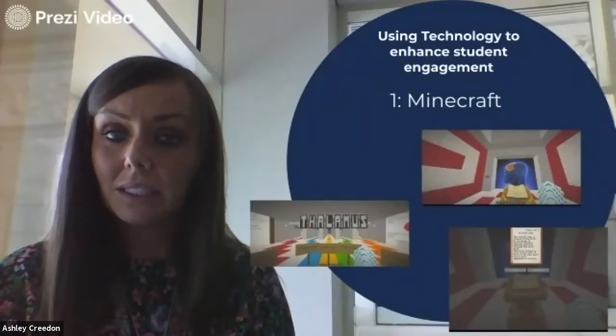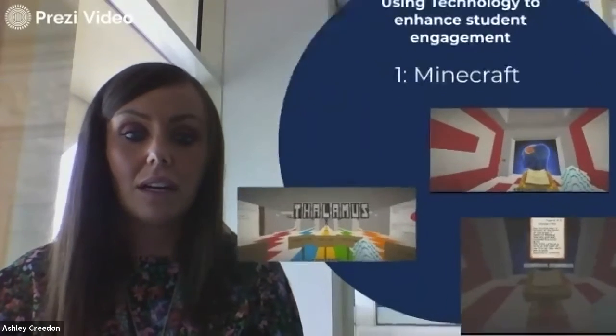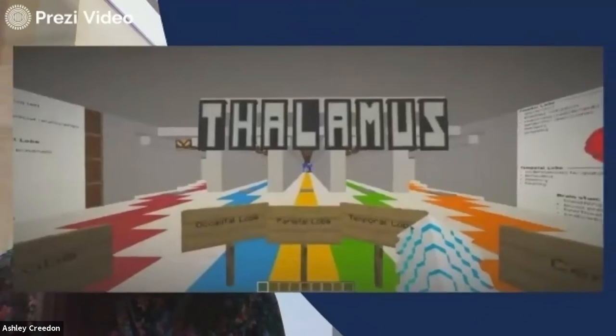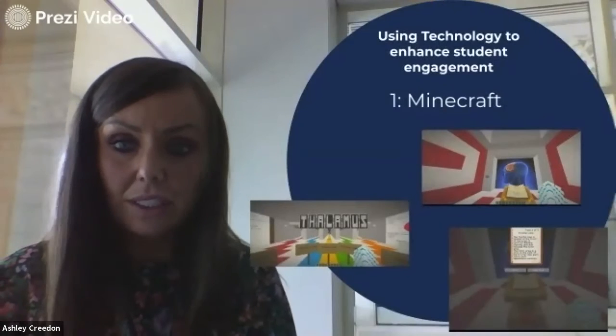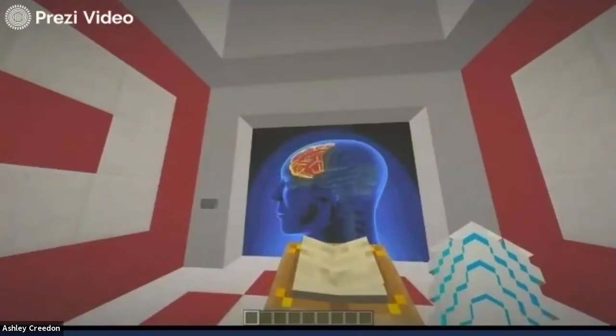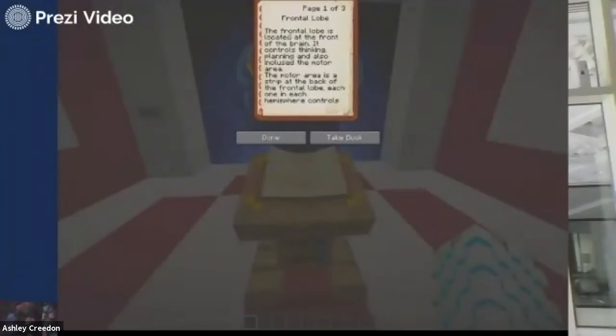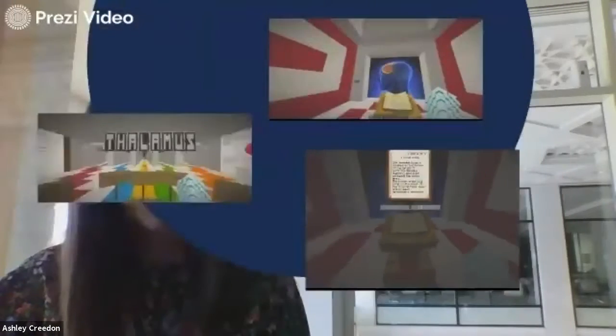Basically, he built the brain in Minecraft, as you can see here. The different colors will take you to the different lobes of the brain. He even made light up neurons that would show a neural pathway of signals going to that part. Once you go to the end of each lobe, he built it so you could see what part of the brain we were looking at and the information that's around it as well. You could open this book and it gives you all the information that you need.